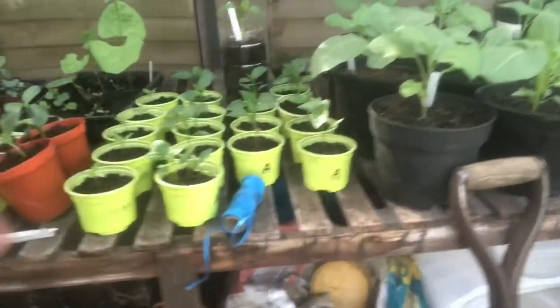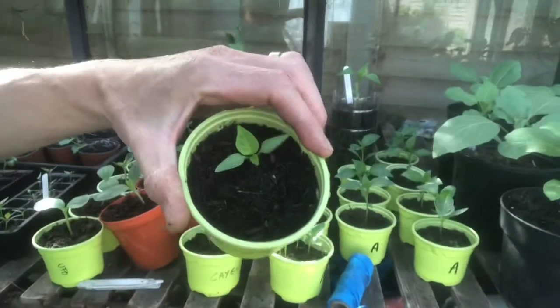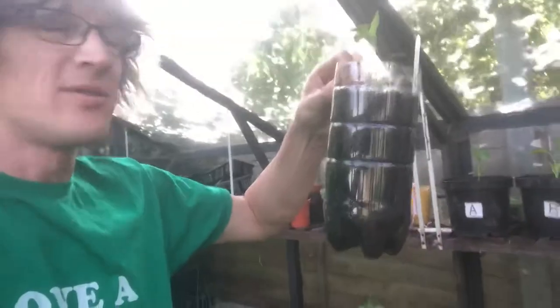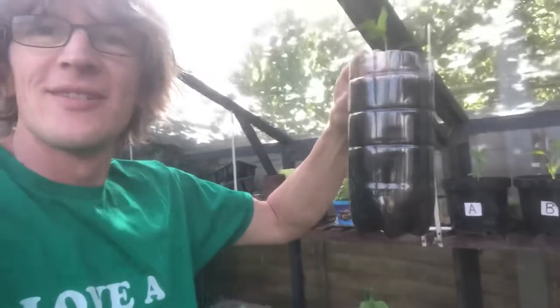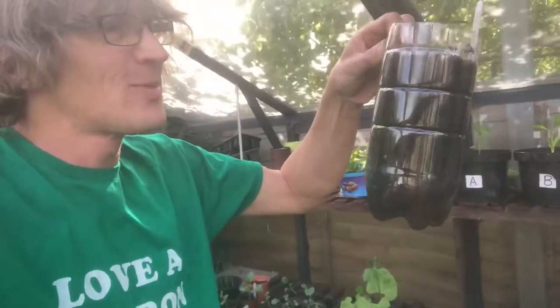Mystery pepper A there. What's this one? Oh, cayenne. Planted some seeds of those and they're coming on. And Olu, here's the idea you had about an old fizzy drinks bottle. There's a pot and we're giving it a go with mystery pepper A, so we'll see what mystery pepper A is and whether it likes being in the pot. I do wonder about the see-through nature of it and what effect that'll have on the roots, but I guess we'll find out.